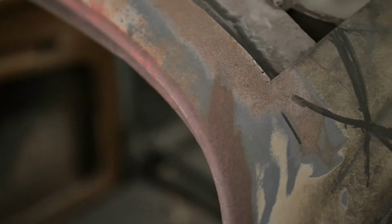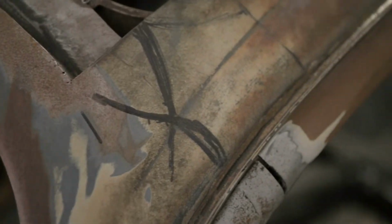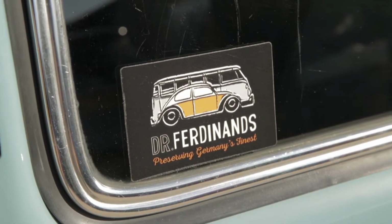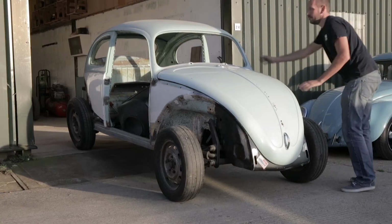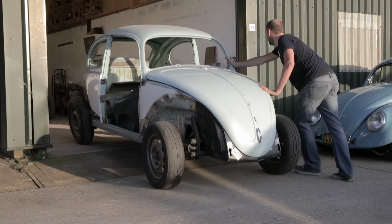I would like to push Dr Ferdinands not only as a restoration company but also as a brand, and just focus on more restorations to original spec, keeping the originality of the vehicle.